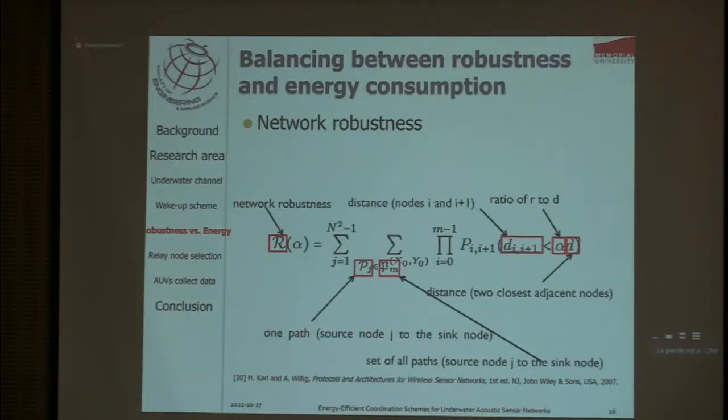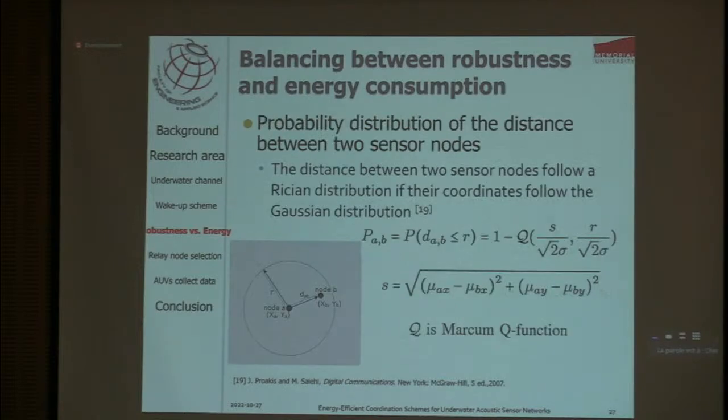We defined the robustness in terms of all the possible routes to the neighboring nodes, considering the ratio of R and D, which shows how dense the network should be. If the sensor nodes are deployed, we know the distance, but when they are deployed, there is an error. If the error follows a Gaussian distribution around the designated location, then the distance between two nodes follows a Rician distribution.